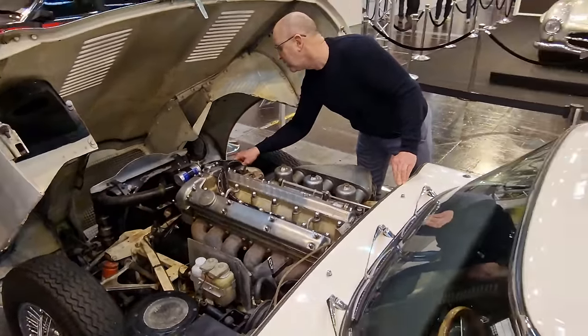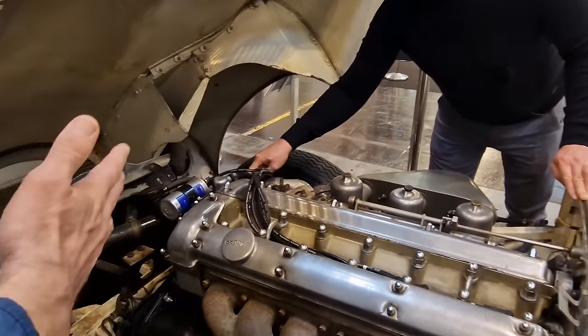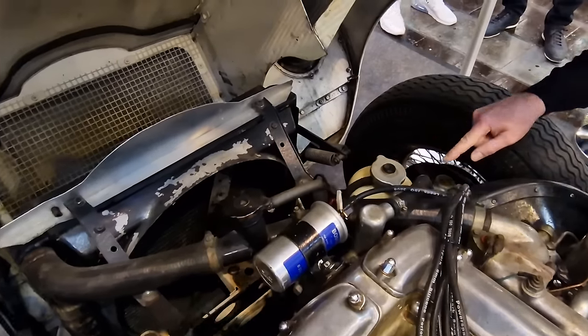So the stories these cars tell, right? At one point the header tank leaked, like they all do. They all rust out, and they replaced it with a bottle. That bottle, Canadian ingenuity, right there. That's the way we do it in Canada.